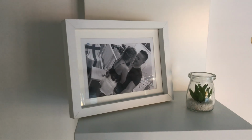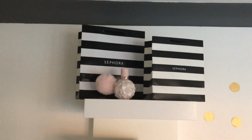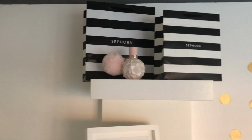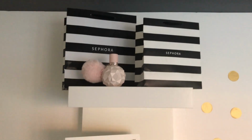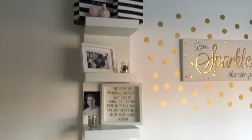Then on this next shelf I've got a picture of me and Sam, and then a little fake plant thing. And then the top shelf, if you can see, I've got 2 Sephora bags because I just think that they're so aesthetically pleasing. I love the stripes and everything. And then I've got an old Ariana Grande perfume bottle because I think the bottle looks so cute. So that is my shelves.